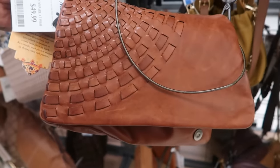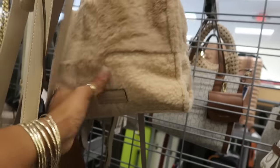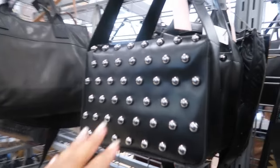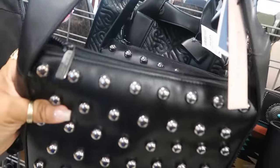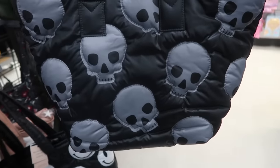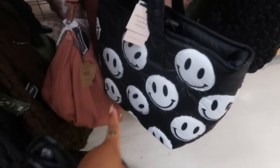50, handcrafted in India. That's a nice little bag. BCBG, 35. All the bags with the fur, Sherpa and the fur is starting to come out. Kate Spade, 100. BCBG, I kind of like that one, 30. And it zips open at the top. We have a Sincerely Jewels. Looks like the wild fox, but with the skulls this time. In black and gray, and this was 30. Let's see, you got the black and white happy faces, and then there's some stars.